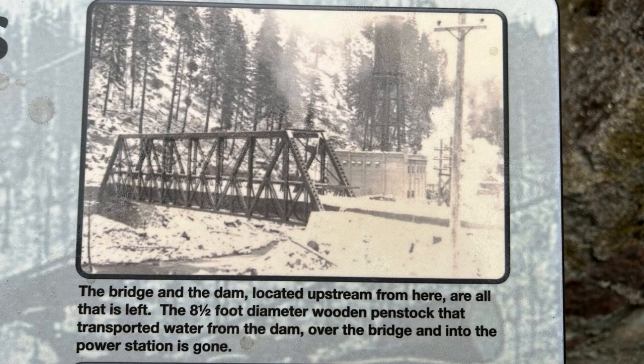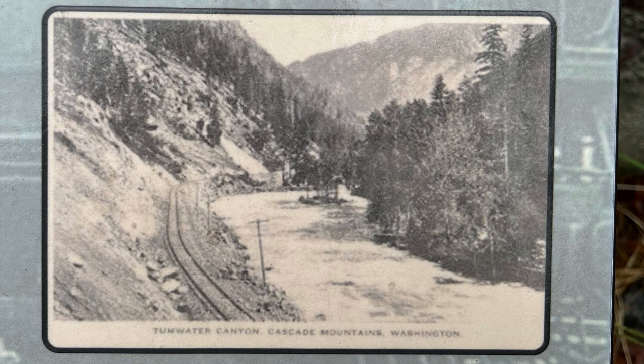Here's a photo of the old rail line. When it was removed, the rail bed became Highway 2, which crosses Stevens Pass at 4,061 feet elevation, 1,240 meters. Okay, here's the way the trail goes.